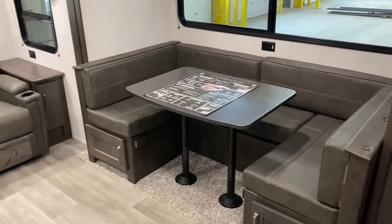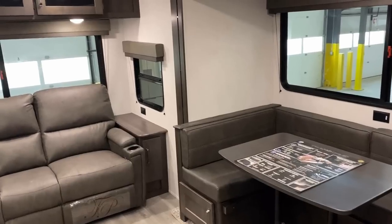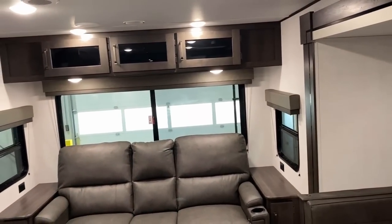Now, without question, the overall decor in here is a lot of browns, and you may have noticed how they're using carpet in the slide floor. So I kind of opened up the floor to feedback here.